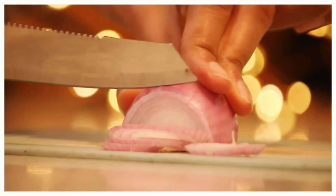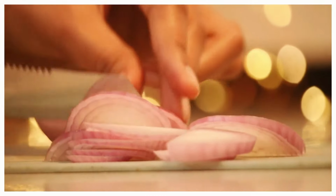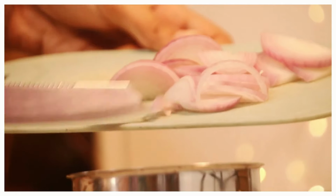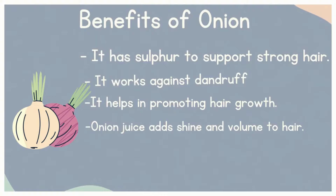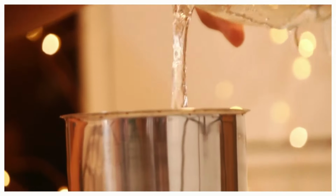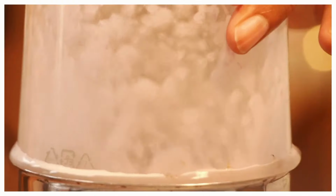So onion juice is rich in sulfur, and also there was a study carried out in 2018 which found that it really helps in regenerating new hair follicles and also helps in promoting hair growth and reducing hair fall. Now the study was carried out in people with alopecia, and when they used onion juice in their hair for 4 weeks, they could see the difference, that they had new hair growing.